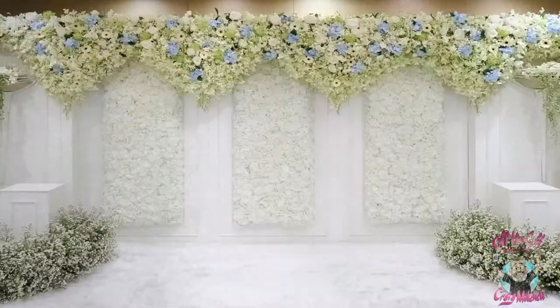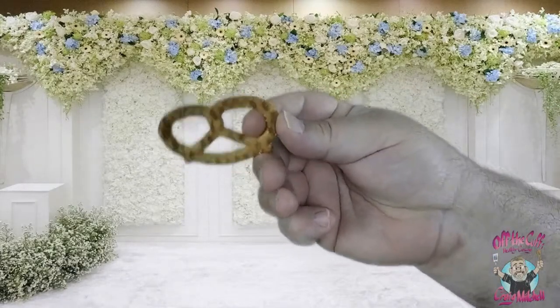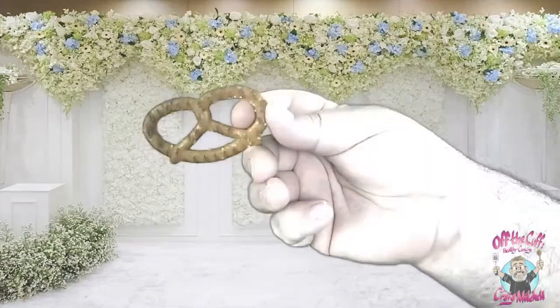In the 1600s, the Swiss used pretzels in wedding ceremonies to represent the matrimonial bond. You know, as a matter of fact, to this day, we still use a term based on that, tying the knot. Yeah. I wonder why they don't use pretzels in modern wedding ceremonies. May we have the ring, please? Yeah. I totally should have went to Jared.